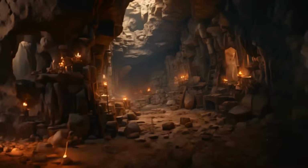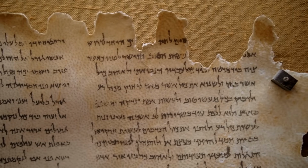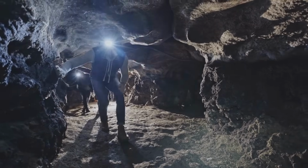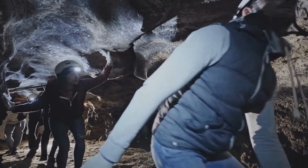Now, how did these caves survive for more than 2 millennia without falling apart? No ancient records explain the way they were crafted either. The walls show chisel marks, hinting at some layer-by-layer chiseling action, but the exact construction process is still a head-scratcher.